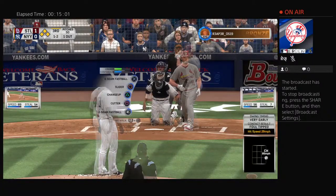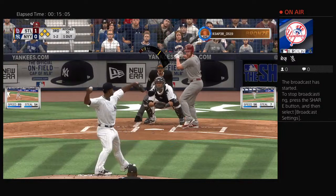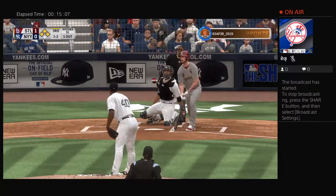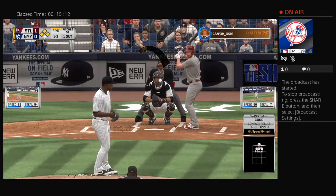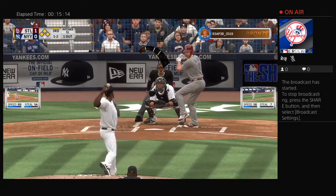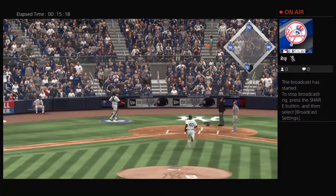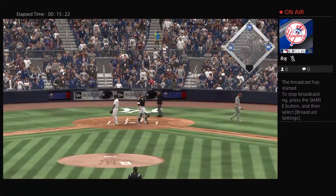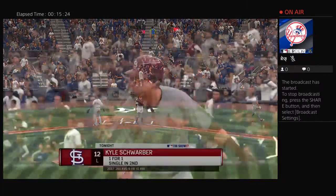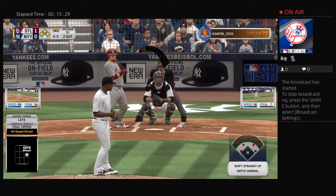That winds up foul for the second strike. And another foul ball. And a foul pop behind the plate. Sanchez has a play. He hauls it in without any trouble, and there are 2 away. Stepping up to the plate, Kyle Schwarber. He reached on a single in his first try.